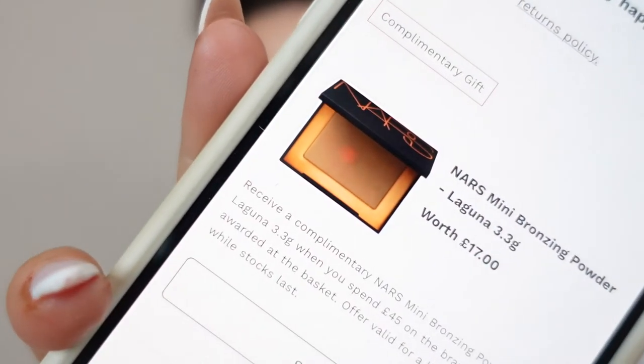But oh, absolute nightmare. When I went out on my Christmas party last week, I've lost my bronzer, I've lost my NARS, can't even remember what it's called. Let me just Google it quickly. That was it. It's the NARS Mini Bronzing Powder Laguna, that one. And oh my goodness, I lost it, because I always take my bronzer out with me. Bronzer is my favourite bit of makeup. I love just warming up my face so much, it is literally my favourite bit. So absolutely raging at myself that I've obviously just put that down and left it in the toilet and completely forgotten about it. So I'm going to have to order a new one.